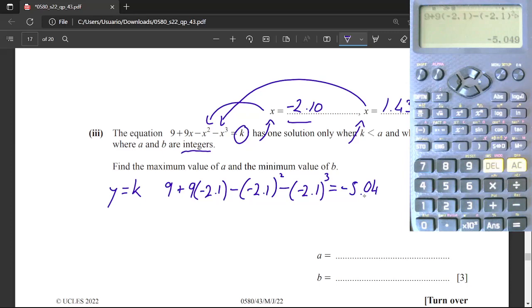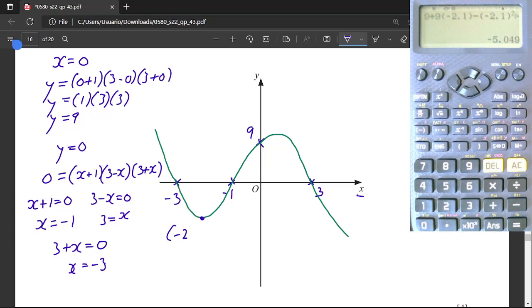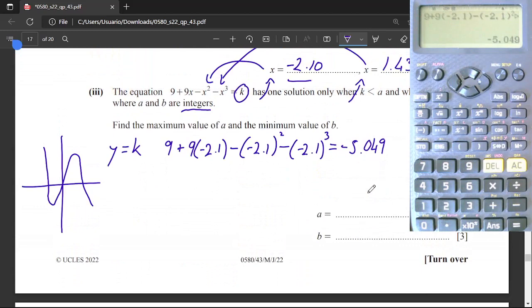Okay, now remember, this is the minimum point. So in the exam, I would draw myself a little graph. Okay, I'll use the graph we have over there. Yeah, that is minus 2.1, and now we know this is minus 5.049. So the next integer below that one, below minus 5, will give us one result, that is minus 6. Okay, so finding the maximum value of a, minus 6. The line that goes horizontal through there, that will only cross the graph in one position. And to do that, we need to find the other y value.